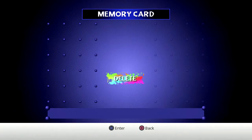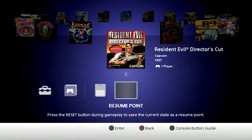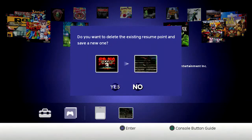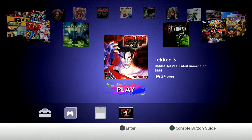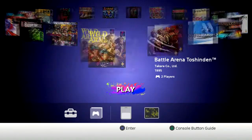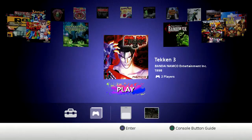You get one virtual memory card for every game included, and you get one save state per game. When you reset the console, it creates a save state. If you already have one, the console will ask if you want to replace the current save state as well. Beyond that, there's really nothing to talk about. So, how are the games?